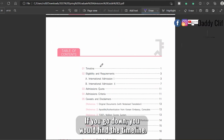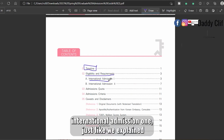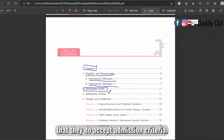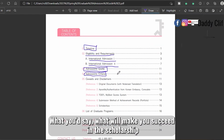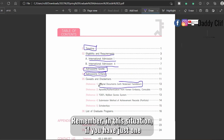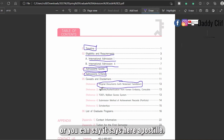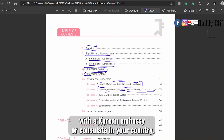Alright, if you go down, you would find the timeline we just talked about. You will find eligibility, international admission 1, just like we explained, and the amount that you received before. International admission 2, the quota, that's the number of students that they do accept. Admission criteria, what will make you succeed in the scholarship, and then original documents with notarized translation. Remember, in this situation, if you have just one original document, you don't have to send it. You can notarize it, or you can go and certify it, or so it says here, apostille. You can apostille it, or you can authenticate it with a Korean embassy or consulate in your country.